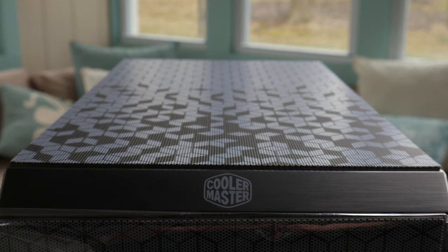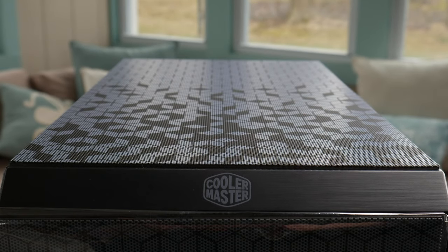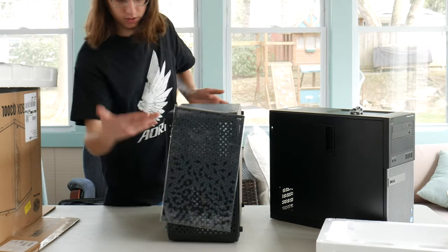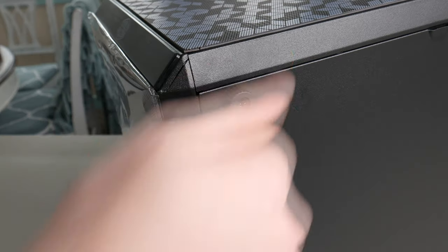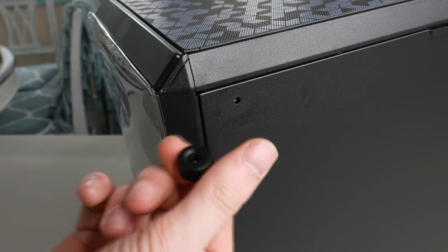You just smack them up on top. And then you got the second one, smack it on the front. Look at that, flawless execution right there. Oh, hold on, there's even grommeted screws on the back. Are these supposed to be thumb screws? Oh snap, those do work like thumb screws.